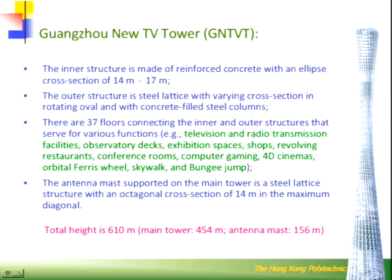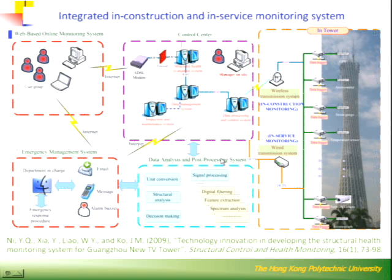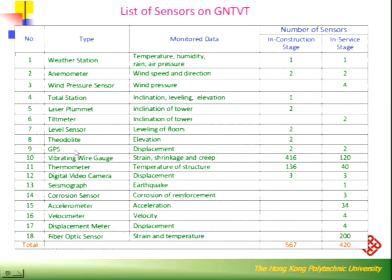In addition to the television and radio transmission, actually this tower also serves for sightseeing as well as entertainment, including, for example, the on-top Ferris wheel, the skywalk, as well as a bungee jump. Okay, so for this structure, we have developed a structural health monitoring system, and this system consists of different elements, including the in-construction monitoring system as well as the in-service monitoring system. We have both online as well as offline structural health monitoring evaluation systems, and also we have a remote expert monitoring system as well as an emergency management system for this tall building structure.